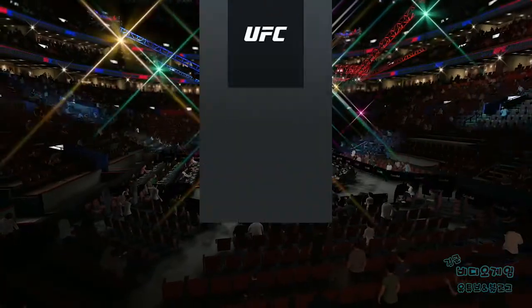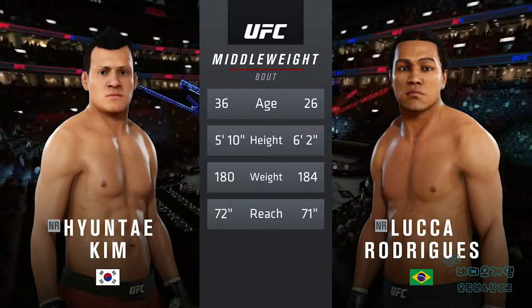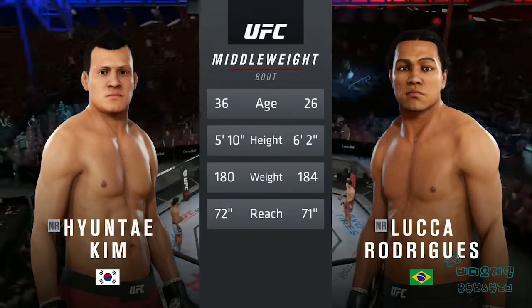Our tale of the tape for this much-anticipated middleweight encounter. More than a decade separates these two fighters when it comes to the age, with some differences in height and a similar reach. Here is Bruce Buffer.